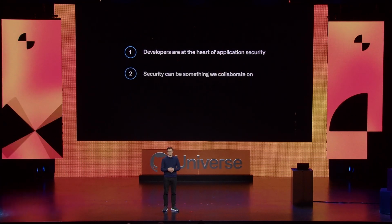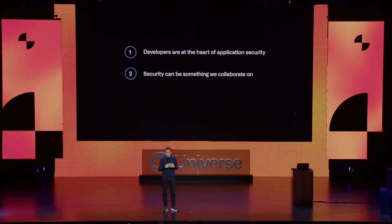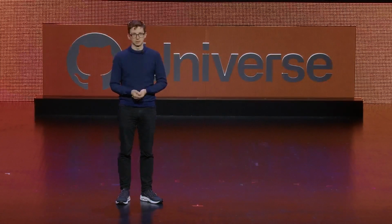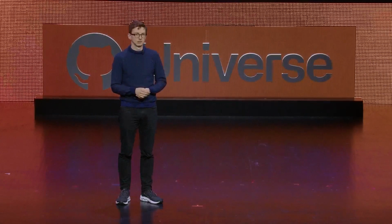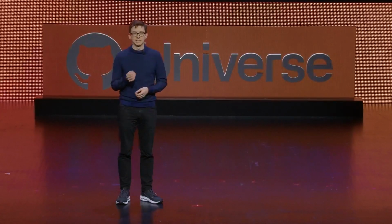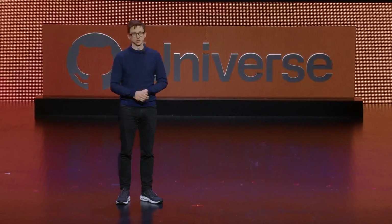The second insight is that software security can be something that we collaborate on. We all want the software that we write to be secure, but we also want the open source code that we rely on to be secure. And we want the commercial services that we use to be secure too. There's a long history of companies, even competitors, working together on software security. And just like we all benefit from open source and the collaboration that creates it, we can all benefit from collaborating on software security. Each of GitHub's security features is built to empower the community, to make it easier for us to collaborate and together to secure software.